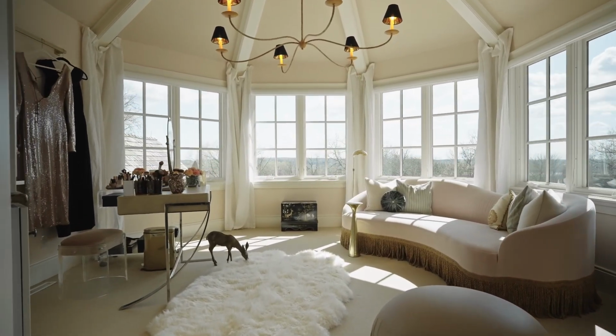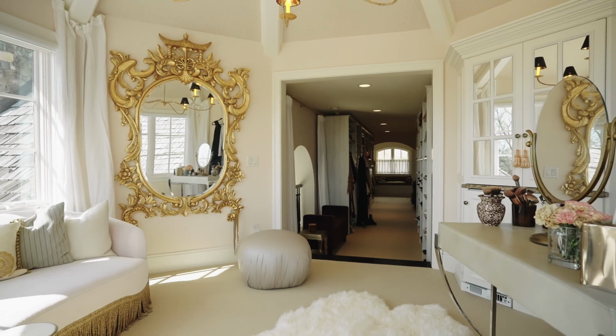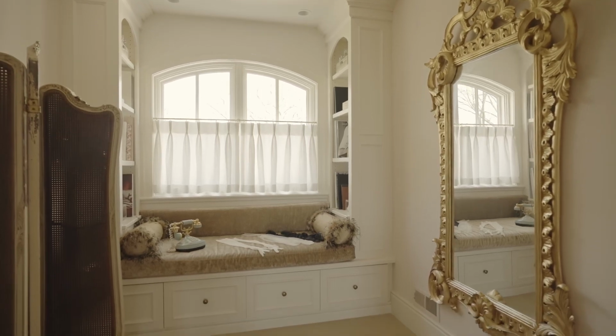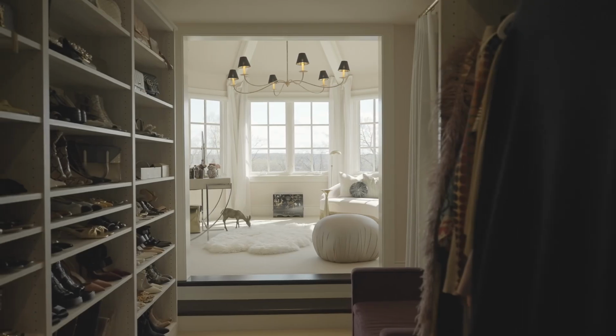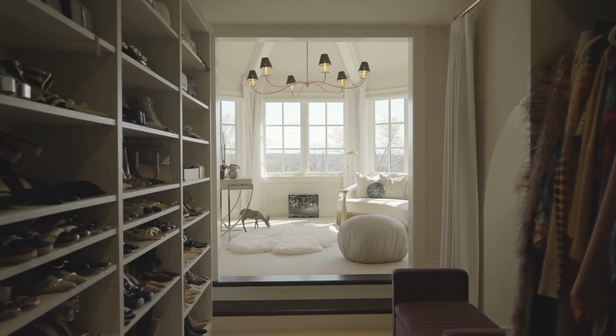For this project, the layout was already there for us, it being a remodel. So really it was more about envisioning these spaces in a new light. The previous homeowners had more of a reading area, which is lovely. I am a bit of a clothes horse and I love shoes. So I just saw this as a beautiful lady palace.